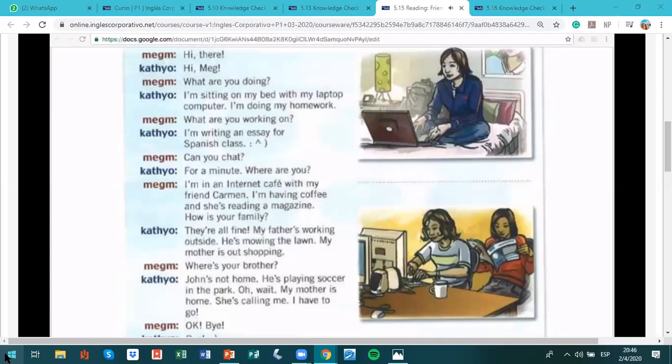Hi there. Hi, Meg. What are you doing? I'm sitting on my bed with my laptop computer. I'm doing my homework. What are you working on? I'm writing an essay for Spanish class. Can you chat? For a minute. Where are you? I'm in an internet cafe with my friend Carmen. I'm having coffee and she's reading a magazine.